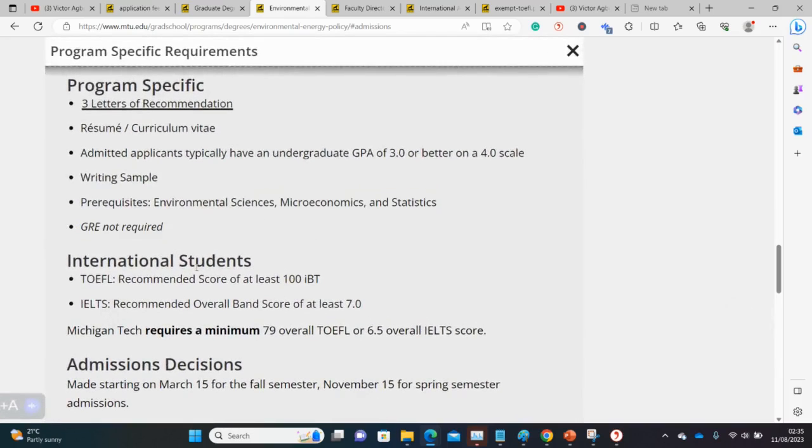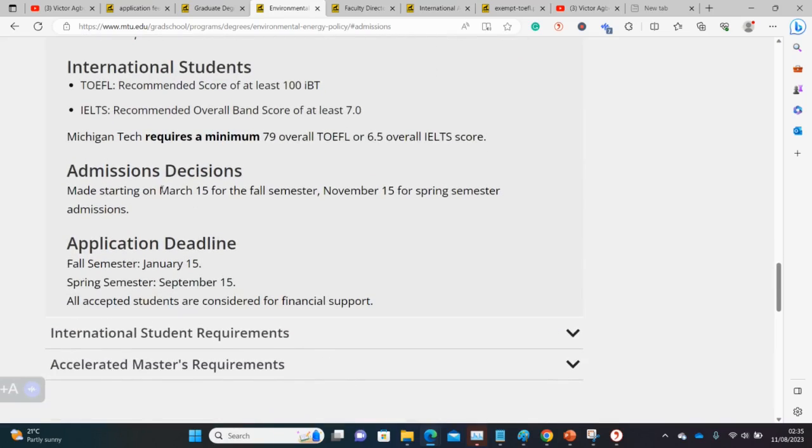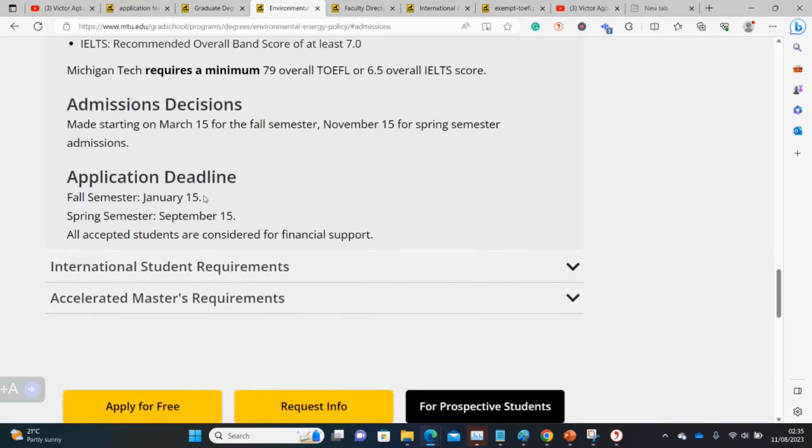Now there's instruction for international students, but remember, some of us already have waivers, so might not need to submit that. And then application decisions, the deadline. So there are 2 deadlines as well. The 15th of January for fall next year, that's July, August next year, or it could even be earlier. If you can submit your application before the 15th of September, you will get into the spring intake, which is February, March next year. And all students are considered for financial support.